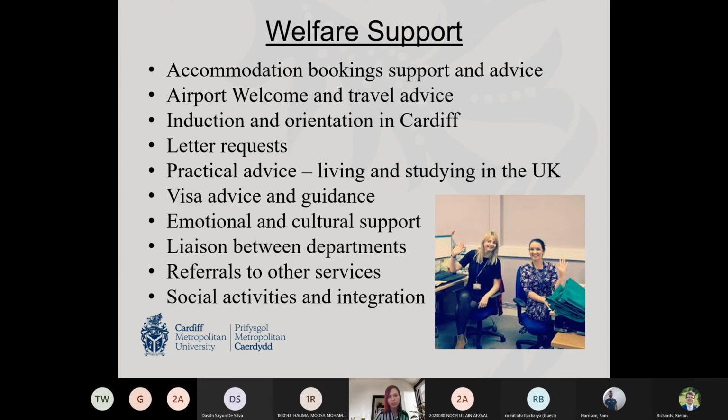Emotional and cultural support. So when students might feel a bit down, a bit upset, or they're not getting along with somebody, or just feeling a bit homesick, then we try to help understand the way that people are feeling, and advise about the cultural differences here in the UK. The team are very experienced to be able to guide students through that and help them overcome any emotional issues that they might be experiencing. It's not uncommon. Most students will go through a bit of culture shock and go through these issues. So the team are very experienced at guiding students through to make sure they overcome that as quickly as possible.